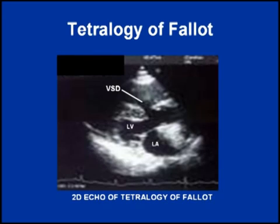In following adult patients with repaired Tetralogy of Fallot, it is recommended that they have yearly examinations, including electrocardiograms, echocardiograms, and Holter monitoring.